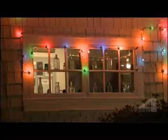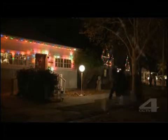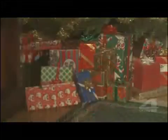If you come out to the museum during the holiday season, all the houses on Heritage Street will be decorated to the time period of the house. So each one will be decorated differently depending on what time period the house is representing. So let's take a walk inside and see what it looks like in 1910.